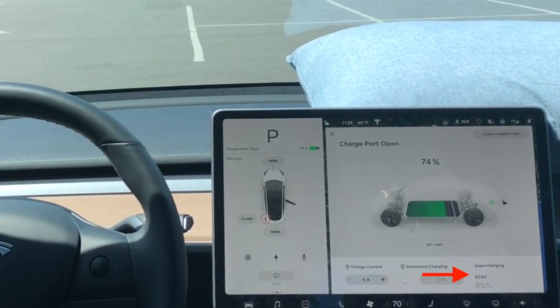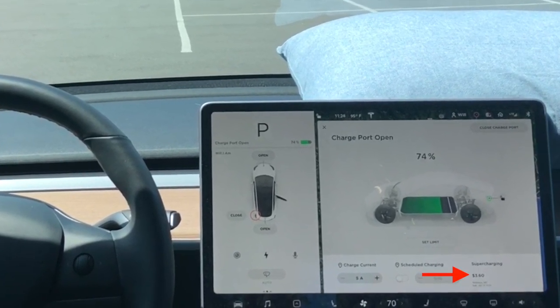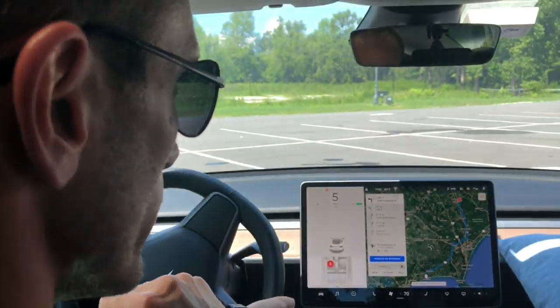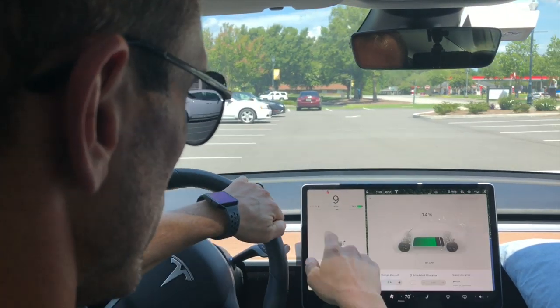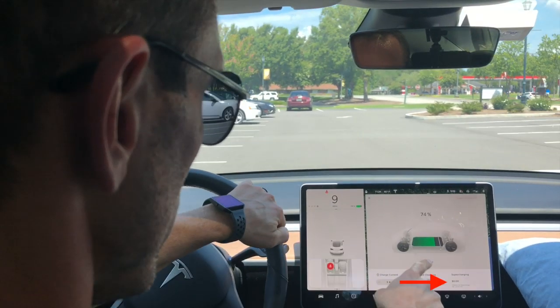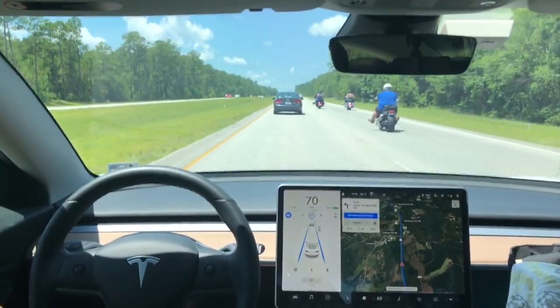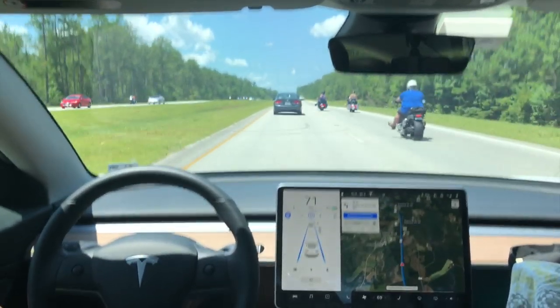I wanna show you guys here where it says how much the supercharging costs. I do have free supercharging miles thanks to all you awesome folks that use my referral code, but once you put it in drive, you'll notice there it'll actually zero out. So if you're using free supercharging miles also and you see that dollar amount there, don't worry about it.